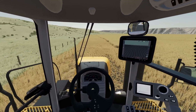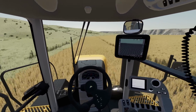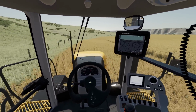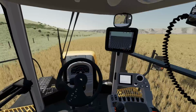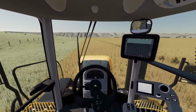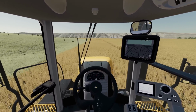And that brother of mine is ready for an unload. It's pretty much chock full over here on the southern corner of this field. So we're gonna zip over here as fast as we can and get him unloaded.